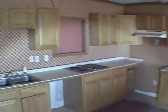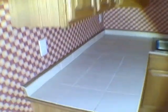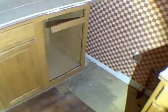Okay, now there's a little bit of damage there. Sheetrock needs to go up there, a little insulation. Kitchen: is this tile or is this just fake? It's fake, it's wallpaper. And we've got tile there, oak cabinets, nothing special. Got a missing drawer, missing door there. Kind of give you a real good look at everything. The fixtures are missing.